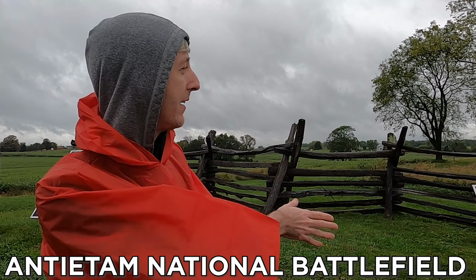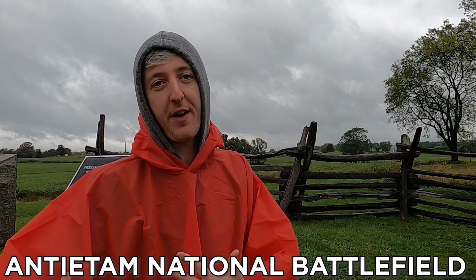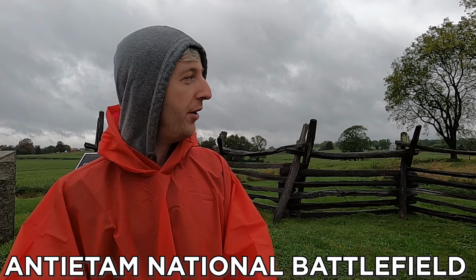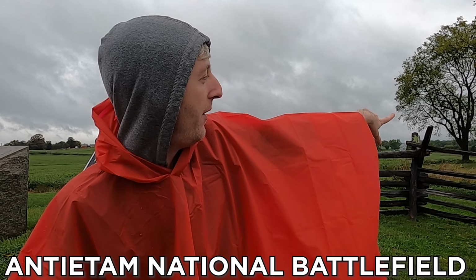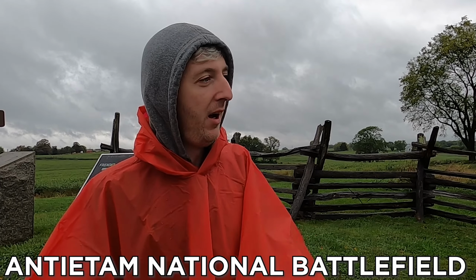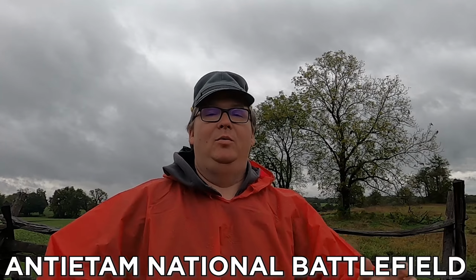After that, they pulled back to the reverse slope of the ridges, and they realized instead of marching up and standing on the top and shooting down, what they're going to do is they're going to go prone and crawl up to the top of this ridge here and shoot down into the Rebs down in the sunken lane.